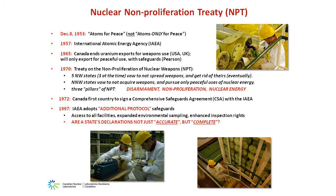Okay, so the Non-proliferation Treaty. This is more than just pictures, there's a little bit of words, but 1953, we talked about this already. So 1953 was the Atoms for Peace Declaration, and that was the United States saying, we're not going to hold on to this technology. There's good things that come from this technology. We're going to let the world use it, and we're going to make sure they don't use it for nefarious purposes. Canada got in on that right from the beginning and helped start up the International Atomic Energy Agency. We stopped exporting uranium in 1965 to countries that were building nuclear weapons.